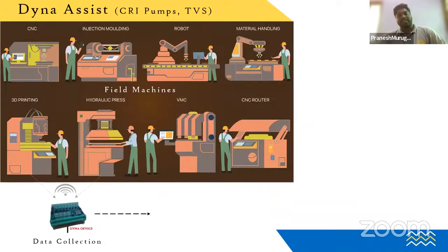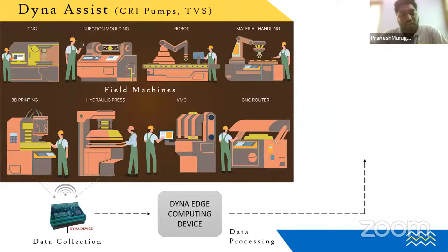So here you can see there are different types of machines available on the shop floor. We connect our device to the individual machines as a data collection system, and from that we provide the Dyna Edge computing device. This Dyna Edge computing device is the core computation device which converts the raw data to useful data as per customer expectation, or whatever business scale data they want to monitor.